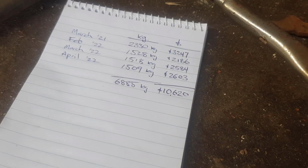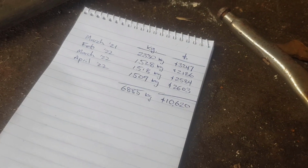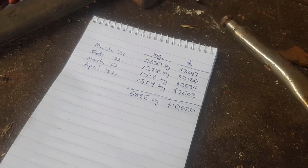So we'll do another trip next week, I think, electric motors, and then we'll probably do another load of heavy steel after that.